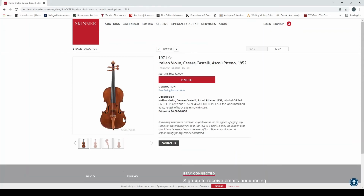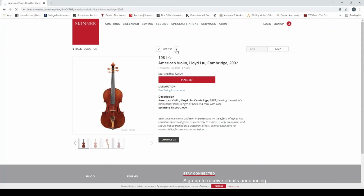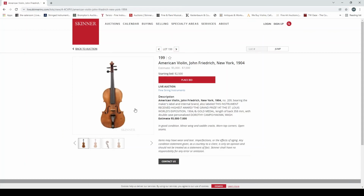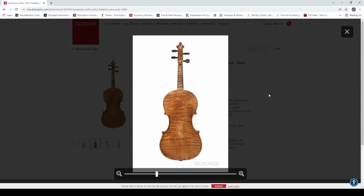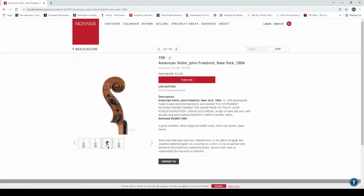Italian violin by Cesare Castelli, Ascoli Piancino, in fact, 1952. American violin by Lloyd Liu, Cambridge, 2007. An American violin by John Friedrich, New York, 1904. Another one of the better American makers of the earlier period. Nice back on that. It's a nice wear as well.